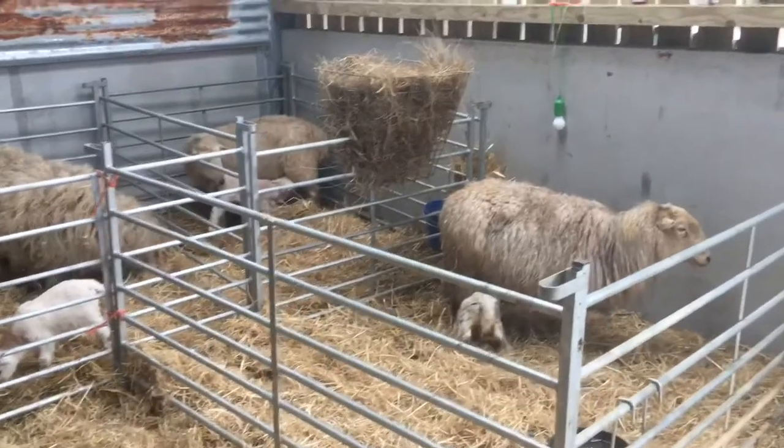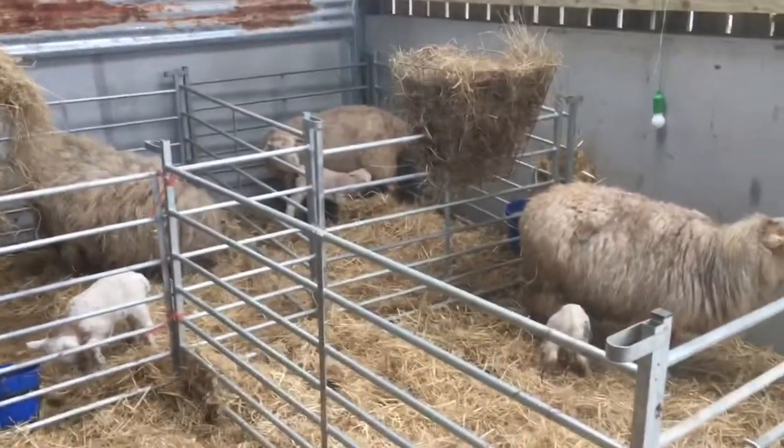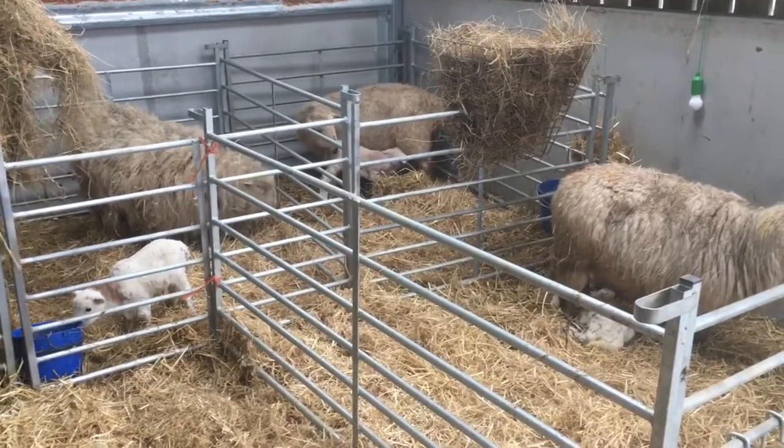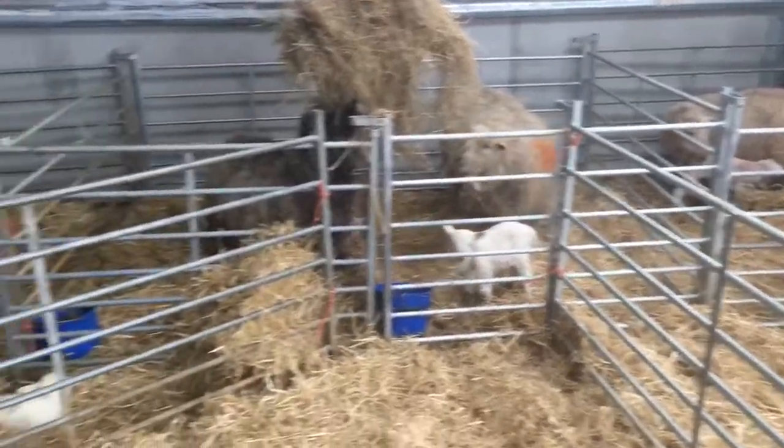Yeah, you see that lamb in the corner is filling itself up. Quite nice to have a shed full of sheep, actually.